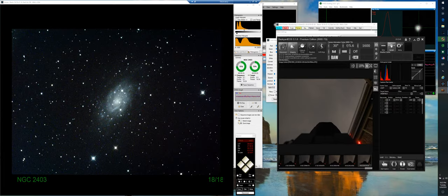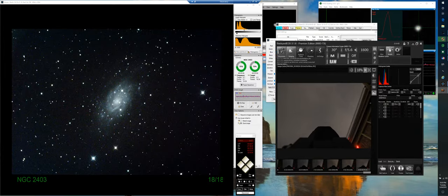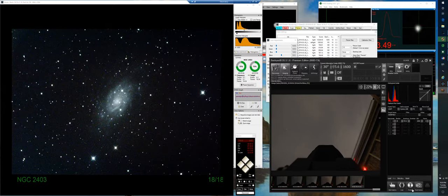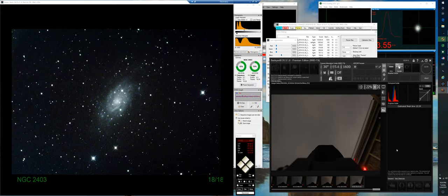I mean, I got these two dust donuts in there that... the dark. Was that a flat or a dark, or did I put that in the wrong spot? Oh, man, I may have. I need to go back and look at that again. I think I may have upset the cookie bar.